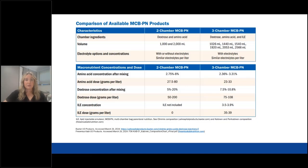However, a 3-chamber bag offers dextrose, amino acids, and lipids. They're all in separate chambers with various volume options available. Currently, there is no electrolyte-free chamber bag option. The lipid content in the 3-chamber bag is soy-based.